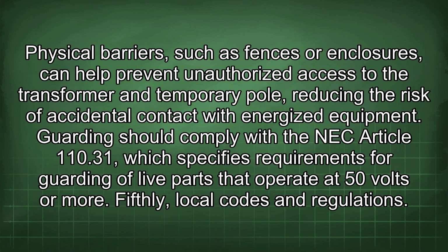Fourthly, physical barriers and guarding. Physical barriers, such as fences or enclosures, can help prevent unauthorized access to the transformer and temporary pole, reducing the risk of accidental contact with energized equipment. Guarding should comply with the NEC Article 110.31, which specifies requirements for guarding of live parts that operate at 50 volts or more.